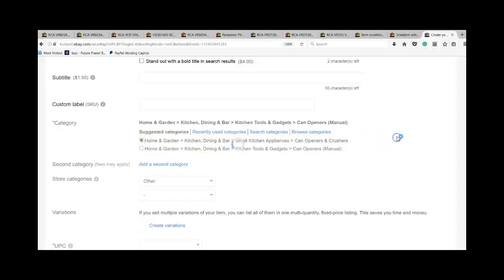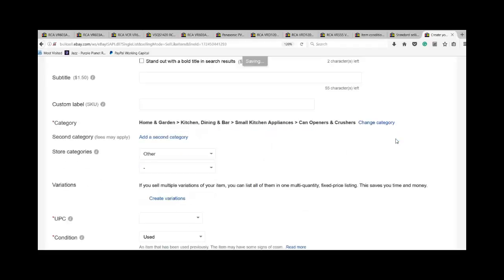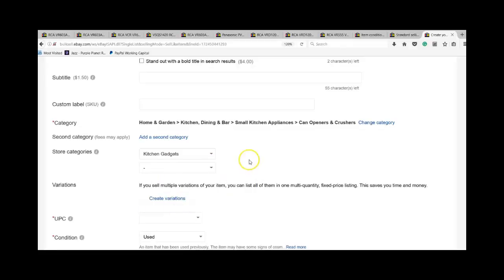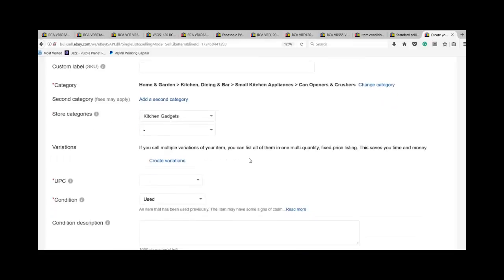There we go. And then once this reloads, the store categories, these are categories that I have set up for my store, and I really have not been paying as much attention to these as I could, but I need to go in and revamp them. But if I was listing this, I would go and put it in the kitchen gadgets. And that way all of the kitchen gadgets would be in that category in my store. So you could click on that category and see all of the kitchen gadgets that I have.